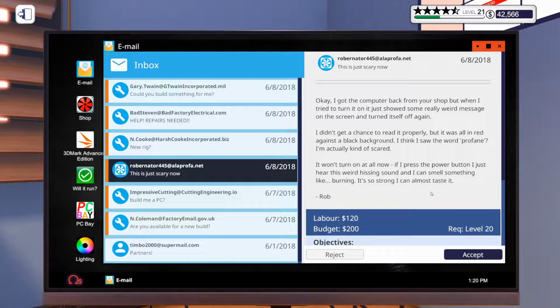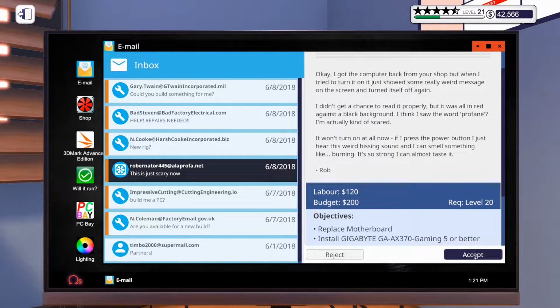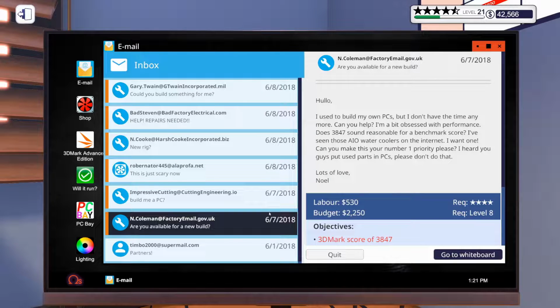Now let's see what the Robinator has going on here. It says, "Okay, I got the computer back from your shop, but when I tried to turn it on, it just showed some really weird message on the screen and turned itself off again. I didn't get a chance to read it properly, but it was all in red against a black background. I think I saw the word profane. I'm actually kind of scared. It won't turn on at all now. If I press the power button, I just hear this weird hissing sound, and I can smell something like burning. It's so strong I can almost taste it. Ugh." So Rob needs a new motherboard. So I think we can make that happen as well. Let's accept that one.